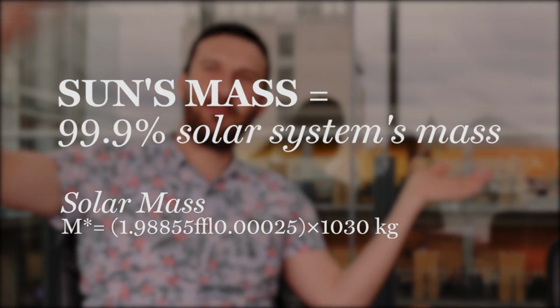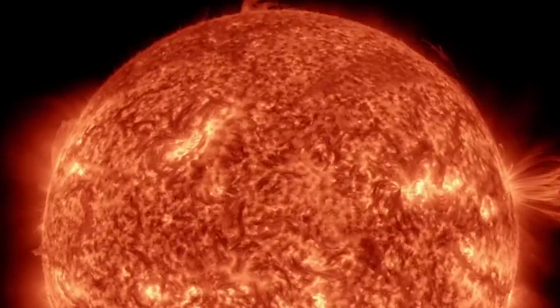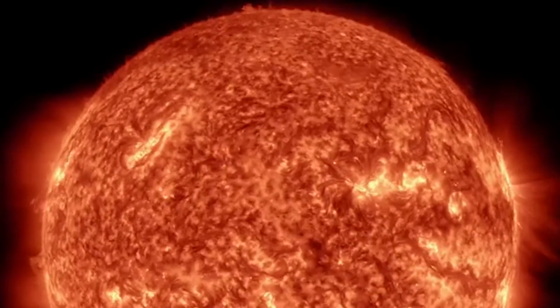If you think about it, the sun is like 99.99999% of the mass of the solar system. And to give you an idea, it's losing millions of tons a second through fusion. So its actual mass is turning into energy through E equals mc squared. It's just losing a colossal amount of mass every second.